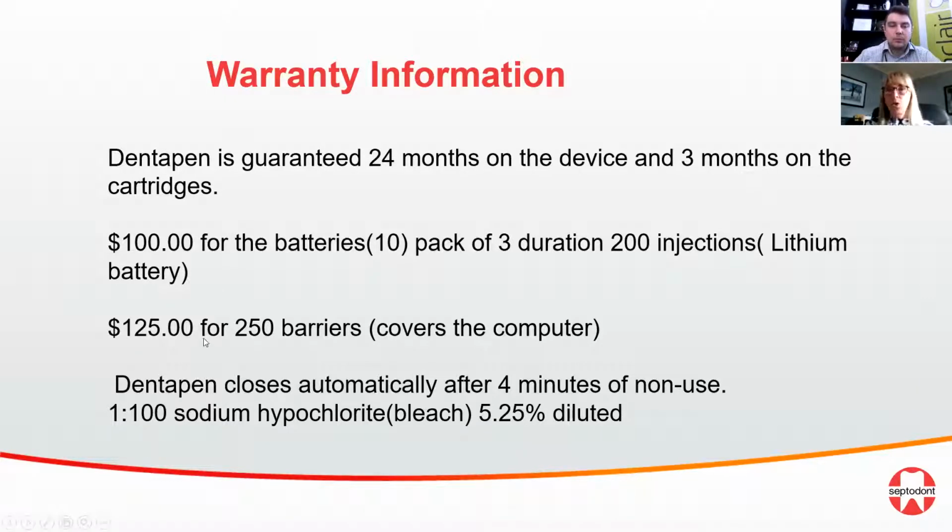If you don't want to use the barrier, you can't use cavity wipes or a semi-cloth because of all the controls on the top. If it stays wet too long, it could damage the device. So it needs to be bleach diluted 1 in 100 in water. I know there are a lot of those wipes called Clorox, which is a good one to use to clean up the Dentapen.